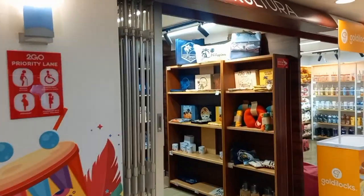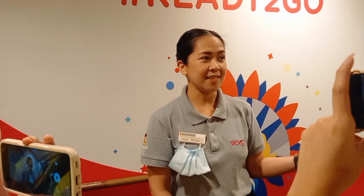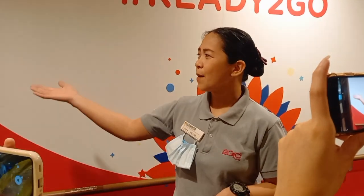And here are some stalls where you can buy souvenir in Kultura and Goldilocks. Ito yung main lobby ng deck 6, which means pangalawang bahagi sa lobby. So sa deck 6, nandito ang business class, good for 2, good for 4 na accommodation. At dito naman ang Horizon Cafe, which is dito kumakain ang mga naka-accommodate sa business class and stay home.